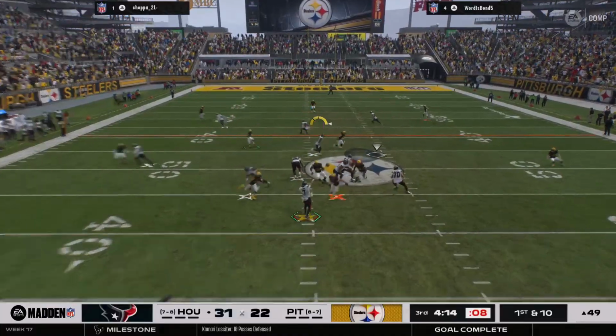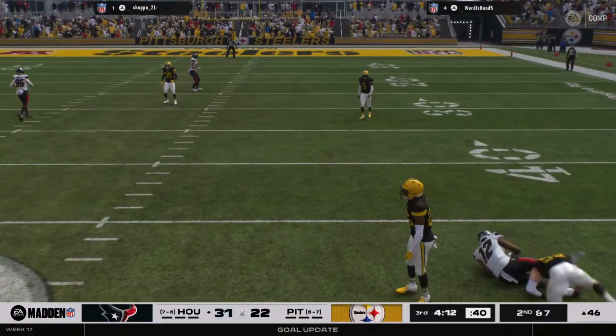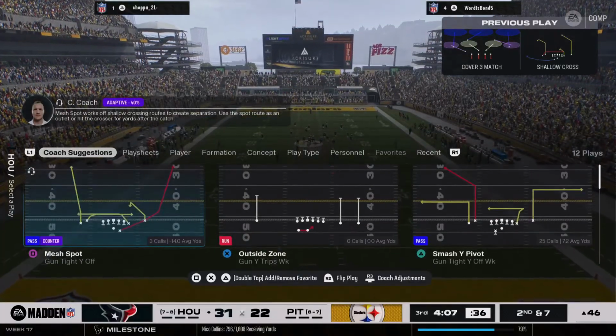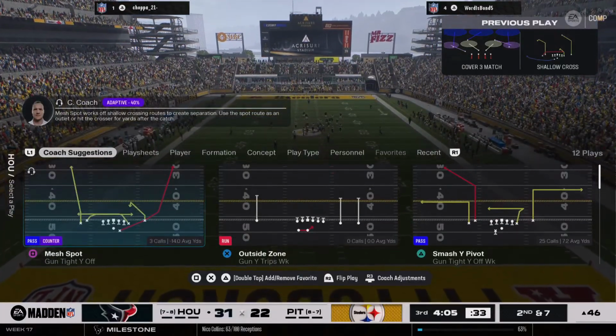Stroud to throw here on first down. This one's going to be taken in by Collins. He'll be taken down rather swiftly after a gain of just 3.